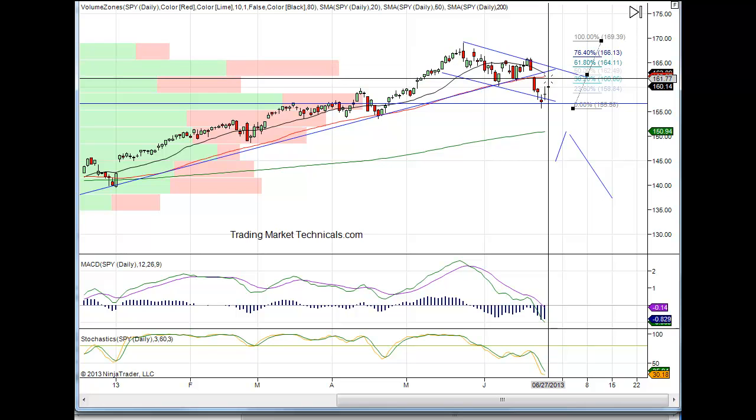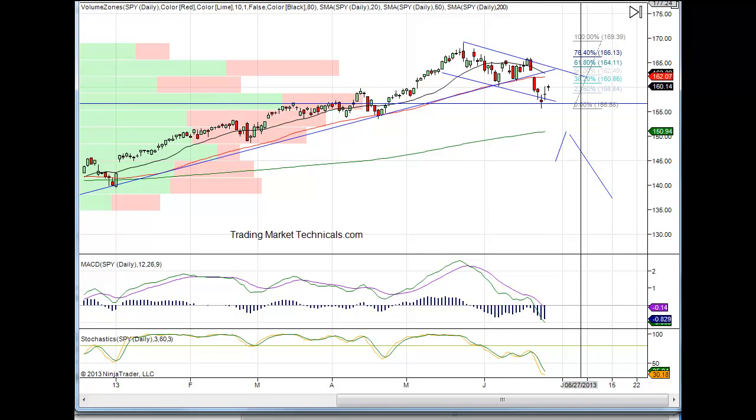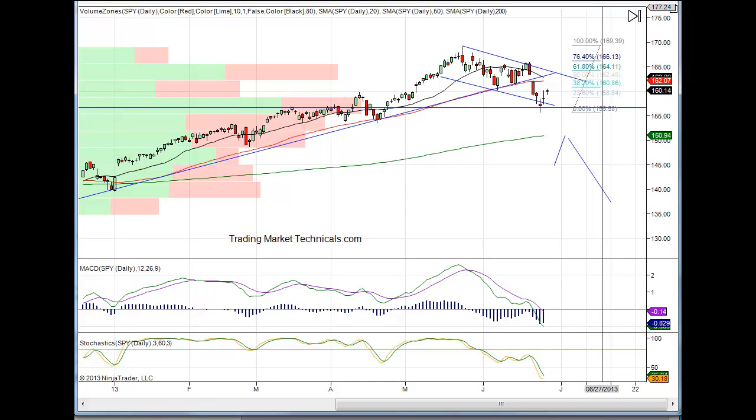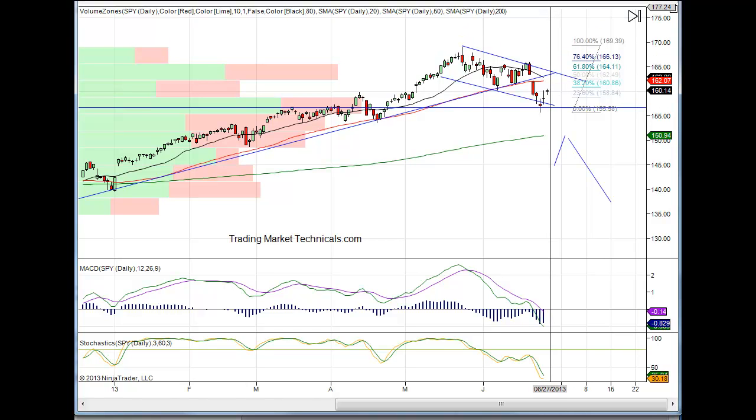So I like to see another push higher today, maybe even tomorrow, a slow grind higher, and then we can get aggressively looking to short once we get that confirmation. Remember, once we get confirmation, we don't just short because we're up at these areas. We need a reversal candle on the close, and we take out the previous day low.